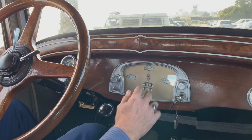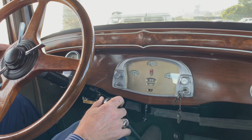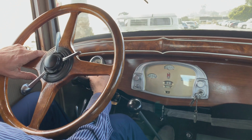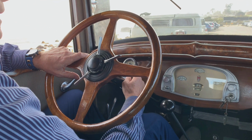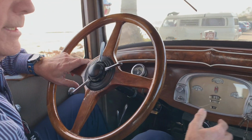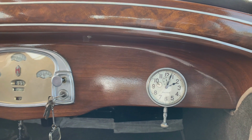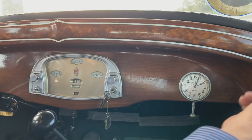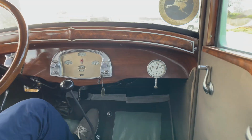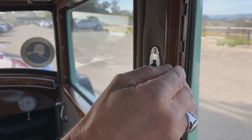Okay. But all the gauges work, the speedo works, and this is a special device right here, which is your engine temperature, and right now it shows cold. You might look at the clock over here. It works. Everything here works. All the lights work, everything. The windows go up and down very nicely. These are special windows that you move it and it comes down at certain positions and it stays.